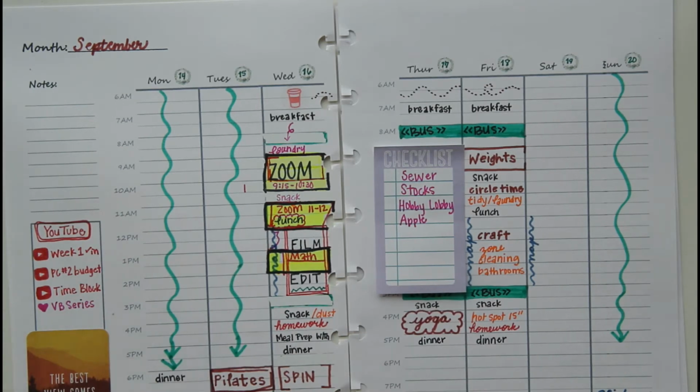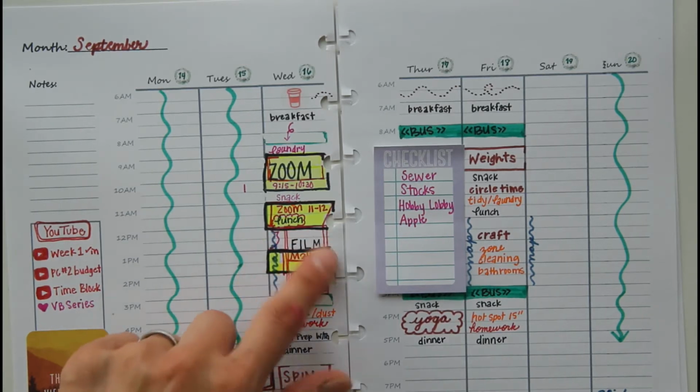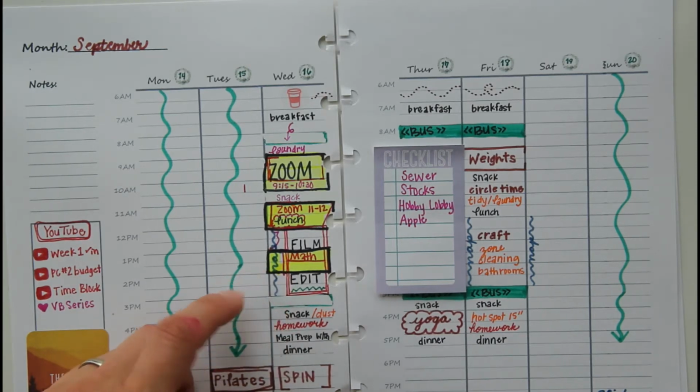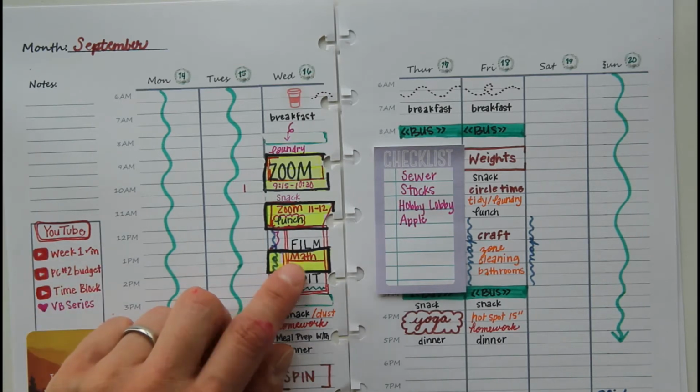Especially having a toddler at home, the time is 2 o'clock. So my 3-year-old is still napping, as you can see, I'm in this filming. We just finished with math, so I had to pause. Oh, you guys, math is hard. So my nerves are a little shot after just dealing with that.